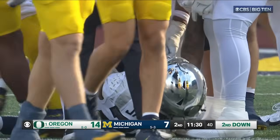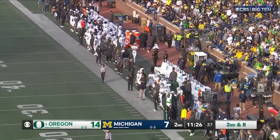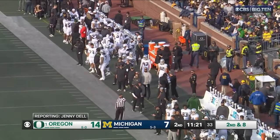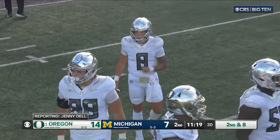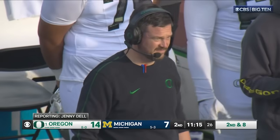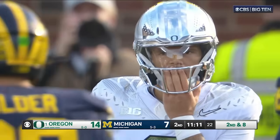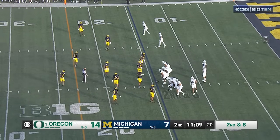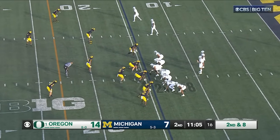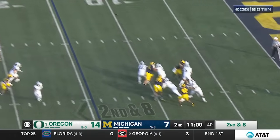Let's get an update on Tez Johnson from Jenny. Well, 10 minutes left in the first. He went from the injury tent into the x-ray room, then to the locker room without any pads on. I spoke to Dan Lanning after the quarter. He did not have any update. And guys, just breaking news right now, he just came out in street clothes. So he is on the sideline. He's out for the game. From my perspective, it looked to be a collarbone or separated shoulder. Okay, Jenny, thanks. So there goes the All-American receiver off the high-powered offense of the Ducks. The good news is they have depth there, but maybe not a guy like him.